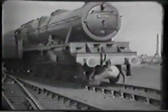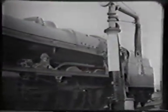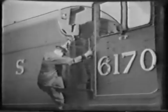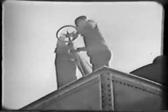The engine backs off the turntable to take a road for the water column. While the fireman waters the engine, the driver books on the pit. Water delivered at the rate of 1,000 gallons a minute fills the 4,000-gallon tank in, of course, 4 minutes, and the engine is ready for coaling.